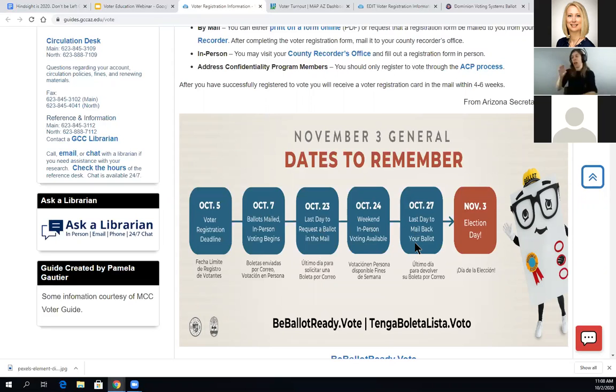Some states allow it as long as it's postmarked by election day, but that is not the case in Arizona. In Arizona, it has to be at the polling place. It has to be back to the recorder's office by October 27th, or by election day, excuse me, November 3rd. So these are some very important days. And you may have heard some concerns about mail delay this year, which is why they put the October 27th date. But I'm going to show you, you have some other options. Even if you choose to be on the mail-in ballot, you do have some options for that ballot besides putting it through the mail.